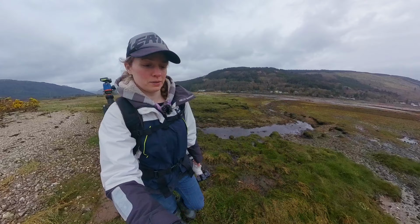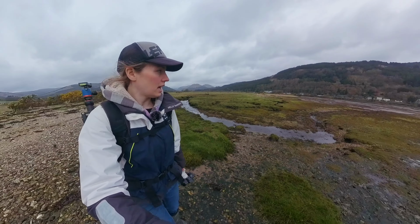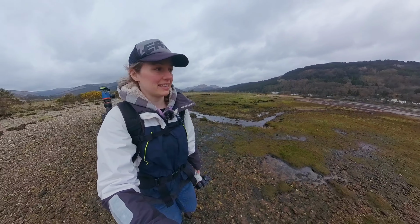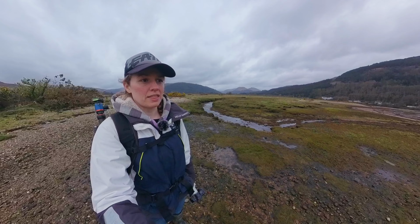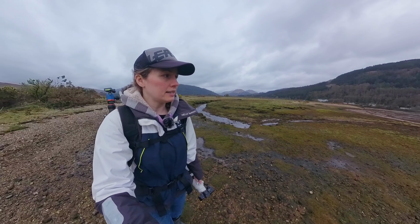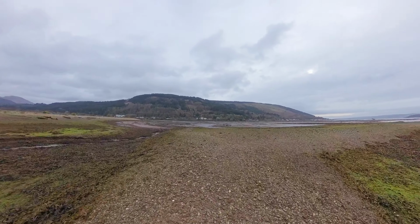So I'm heading now down to the shore. There wasn't too much in that marshland area. So there are definitely Canada geese here because I can hear them and see them. So yeah, hopefully down by this waterline there'll be a few more bits going on. I think I can already see some oyster catchers, which is quite nice. And so yeah, we'll have a little wander around here and see what we can get.